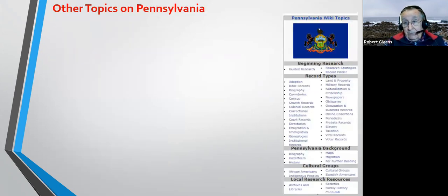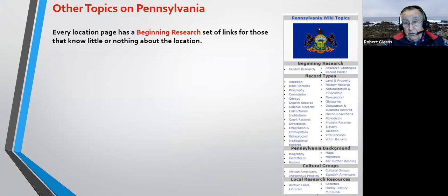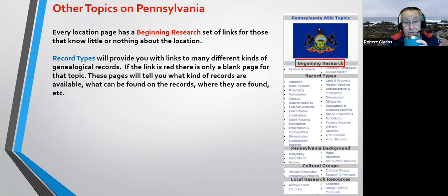Now there's this topic list, and there are several things on there. They have a section for beginning research, which takes you over to the left side of the same page. Then there are the record types. Like here, this is Pennsylvania. When it says adoption, what it means is there's an article about adoption that pertains to Pennsylvania, and it will explain how you can find adoption records in Pennsylvania and probably what the law explains.